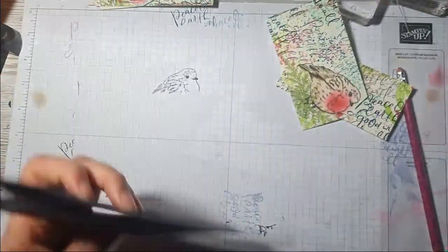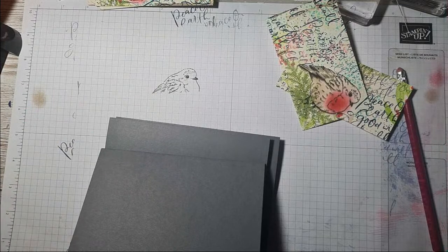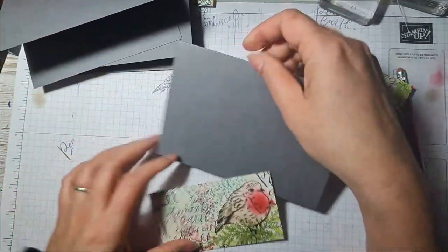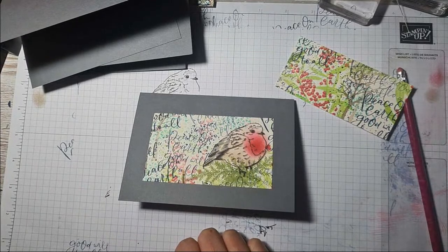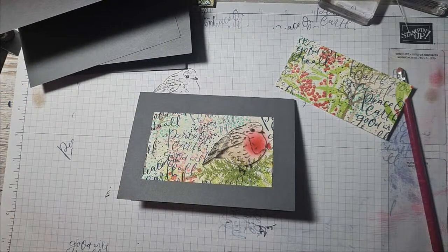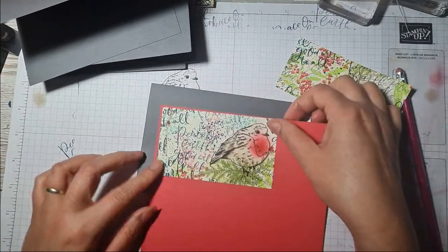Right, I'm not saying I'm making all these cards tonight. I'm just going to have a little play. I'm thinking, what about a nice red border? I've got some sweet sorbet pieces in here that need using up. Ooh, that looks really dramatic. I like that.